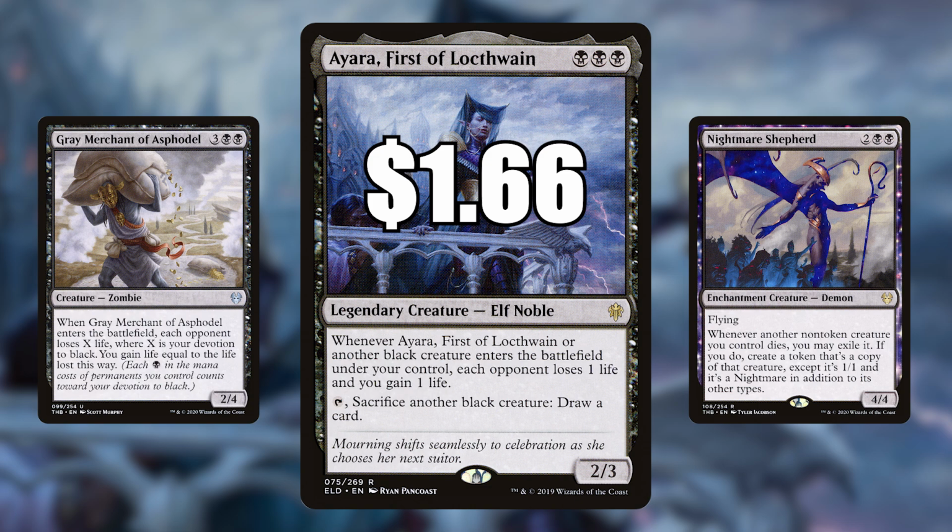So you're playing Gary. Gary comes in, does everyone for devotion. You can then sack it with Yarok, Nightmare Shepherd on the field. It comes back and it does it all again. It's a great combo. My friend Zuby plays that, Zuby's Magic, and he does that and he just kills people with it. It's a really good combo, and Yarok for me is a very fun commander.